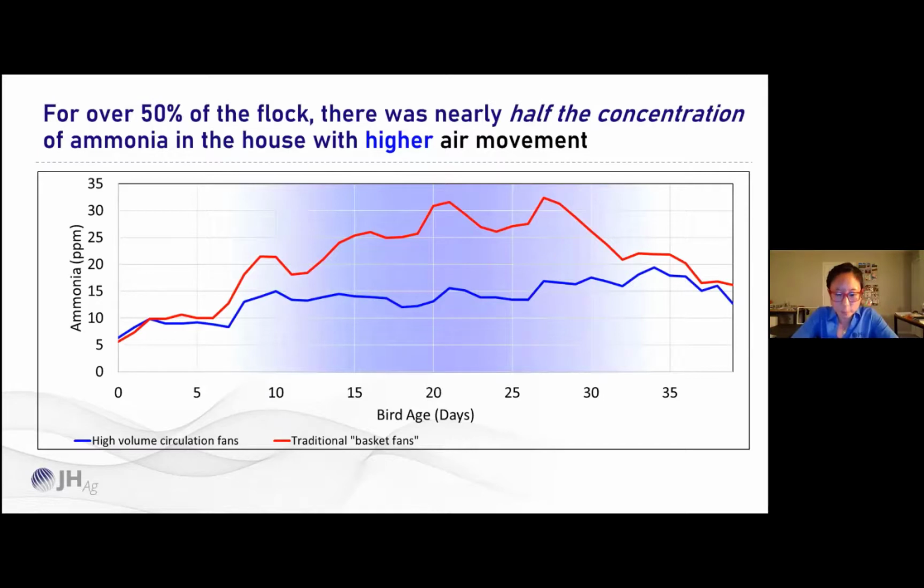And it makes sense. Why? You had drier litter, so you have less ammonia. But it's just nice to see that we have data to back that up, and essentially data to back up a grower's comment, because the grower and we ourselves would walk into the house and be like, man, it smells better, it feels better. And then when we measured it, we could essentially prove why: there's less ammonia.